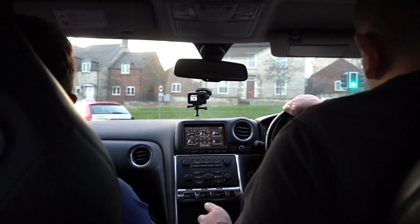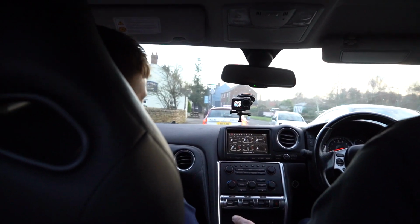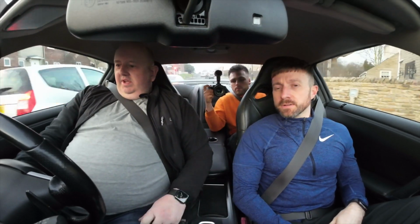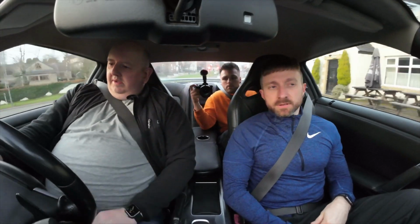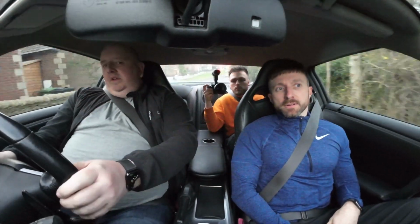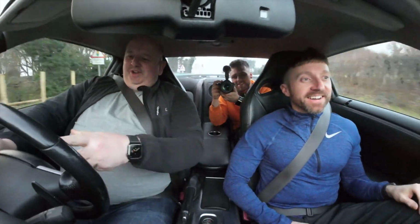We're going to go into manual. So we're going to go on the paddles. All we do is flick that across, and then I've got an M on my gear selector up there. So now we're on the paddles. So you can see I've got traction control flashing and holding the power. I'm going to take off over that hill then.